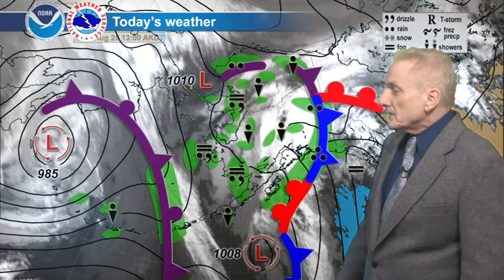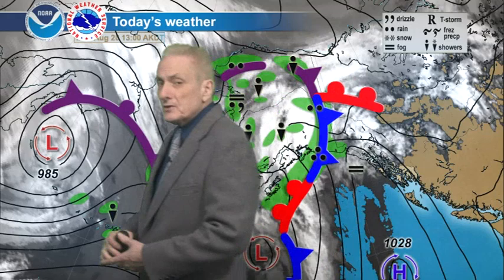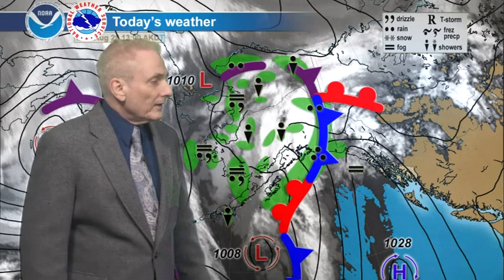Otherwise, that's about it. And then this rain along the frontal boundary is keeping it wet over south central Alaska today and the Kenai Peninsula in toward Cordova. And then a narrow band of precipitation up the east side. They're really hit and miss as far as any shower or any light rain goes.